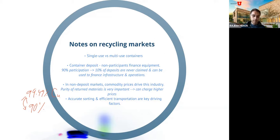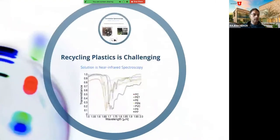Of course, the accuracy of sorting is very important because of the pricing you can command. But efficient transportation is also important because you are talking about actual real things, and you need to be able to ship them to different places. That tends to be an important cost driver as well. Something to think about, as well as storage, right? Storage, as we talked about before, is also critical, especially in the case of the reverse vending machines. So all of these factors have to be taken into account when we think about technology, even from the optics perspective.